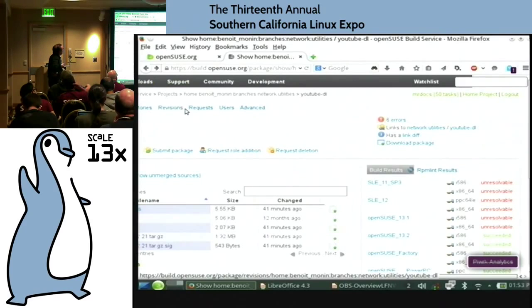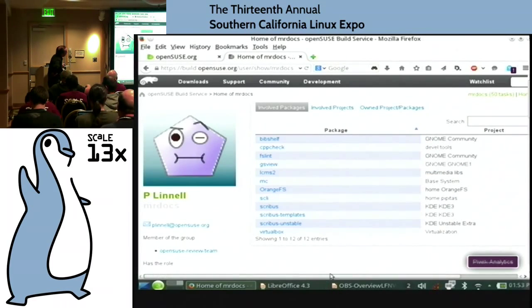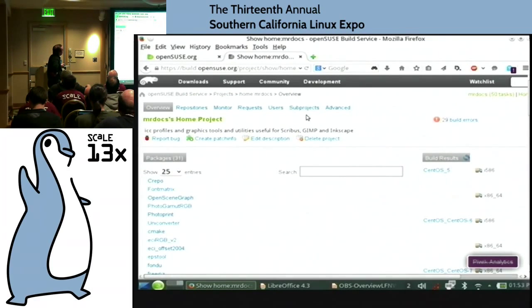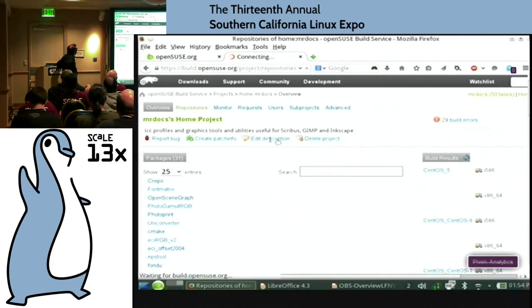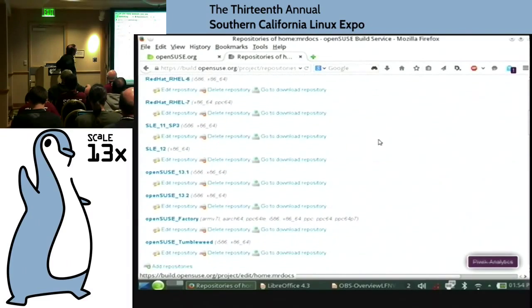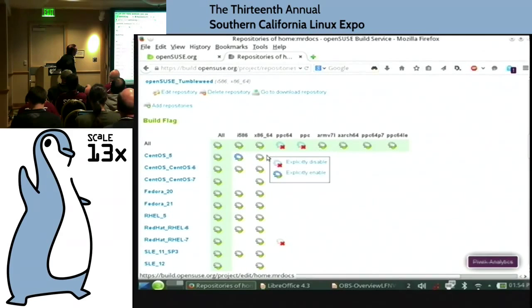Now, for example, let's go back to my home project, my sandbox, because I can show you a lot there. I love small resolution screens for this stuff. Okay, so if I look here, I've got 31 packages I maintain, and some of them are maintained further upstream, where I actually maintain them in openSUSE, and SUSE Enterprise for that matter. If we look at repositories, these are all the distros I built for, which is quite a lot. And then we look at the architectures. I try and build for everything.